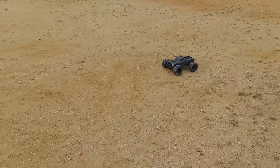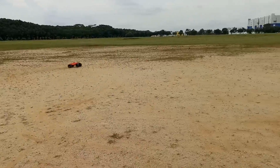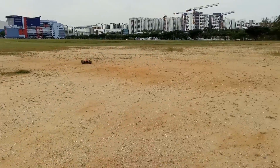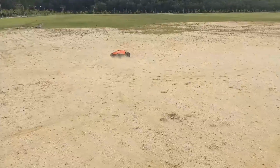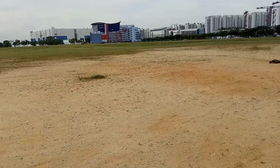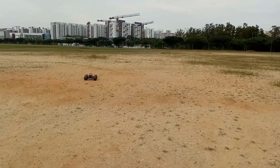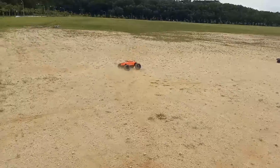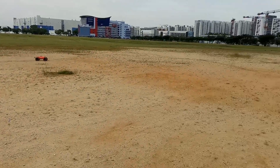Like last time when you keep on going full throttle, flip. It's very annoying, right? Yeah, so anyway. This one has so much power, I don't go full throttle. Then make it not there. You just play the throttle a little bit more. You just have to be more sensitive to the throttle.